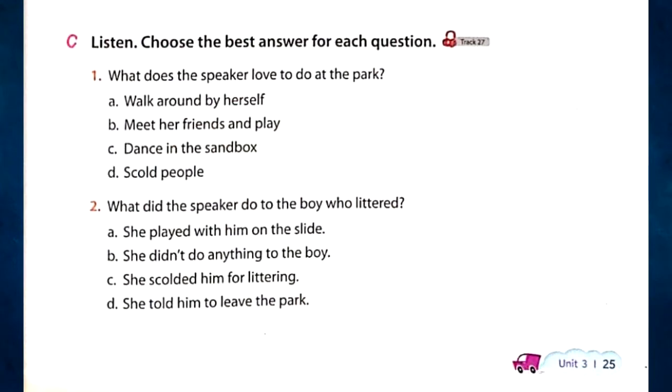Checkpoint C. Listen. Choose the best answer for each question. There's a place named Grant Park in my neighborhood. I love going there to meet my friends and play. These days, I've noticed that some people have started littering in the park. Seeing that makes me so angry. We all use the park and should work together to keep it clean. Once I saw a little boy litter in the park. I went up to him and scolded him. I told him about the negative effects of littering. He cleaned up his garbage, and I hope he won't litter again.